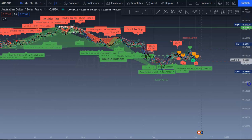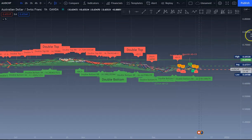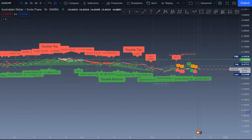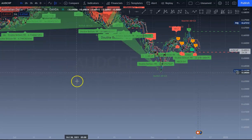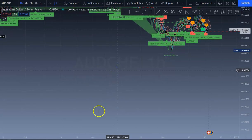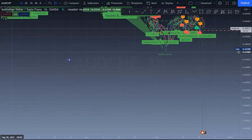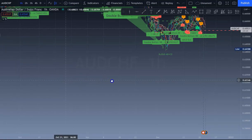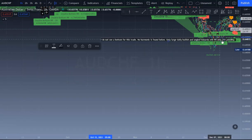Where's my note? It's so far down on the hour chart. See, this is when I put notes and then it's too far away and then I'll forget what I put, and then it's gone. And then I'll make a mistake, get into something, and then, oh, I forgot, I told myself not to do it. Oh, there it is. It's further down this way. I try to put it near the price action.